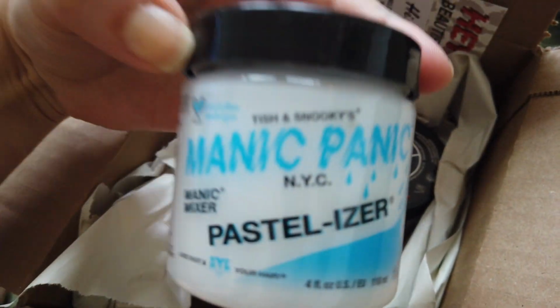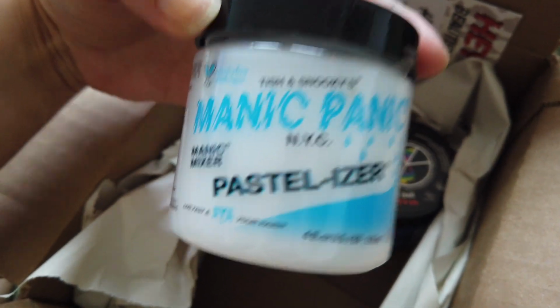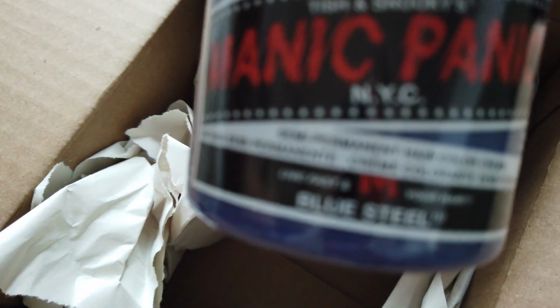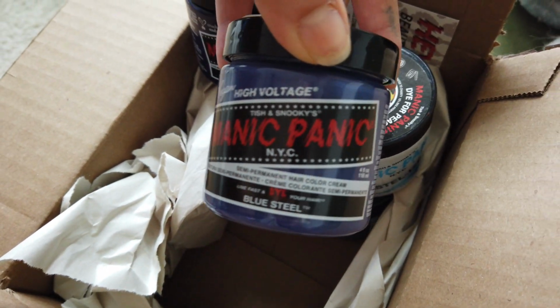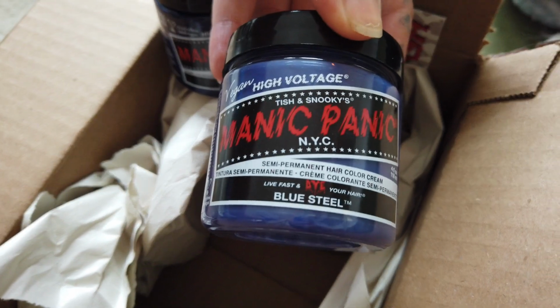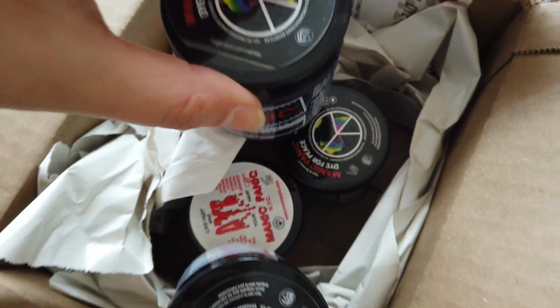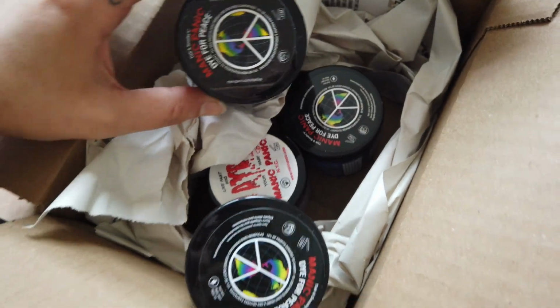And we have, I did not know about this, the pastelizer. How cool. I'm assuming that is to make the colors lighter, which I told them I wanted a baby blue color. And then we have Blue Steel. So we have quite the options, and I am so excited.